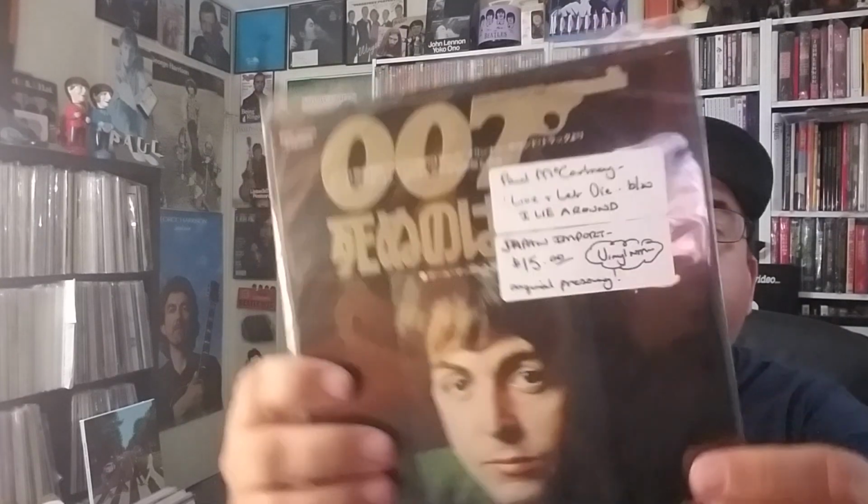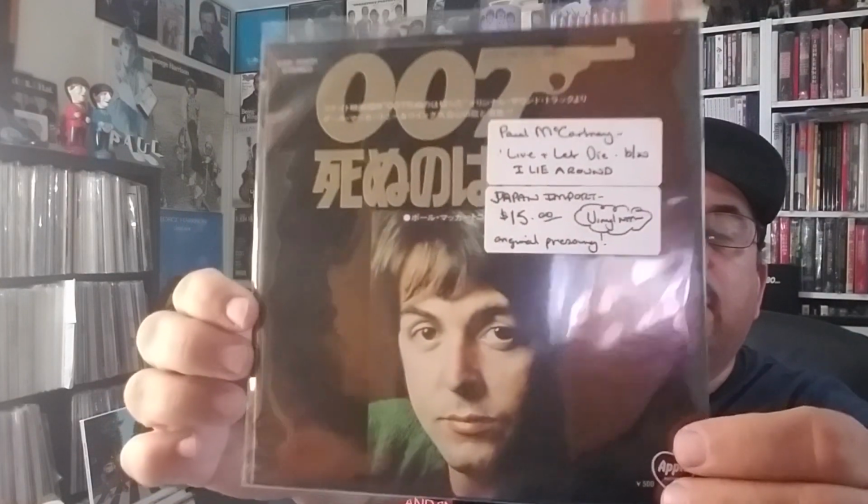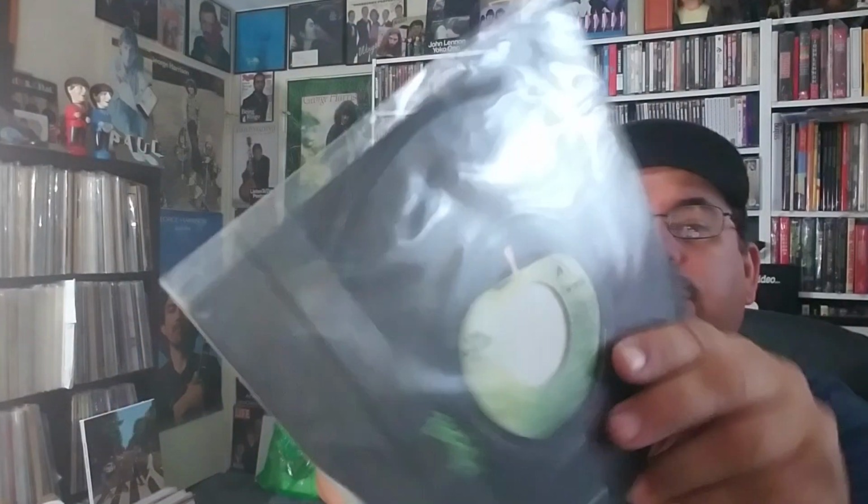This one here was really cool to get because it's a Japanese Live and Let Die. And I like the 007 logo up there. Live and Let Die and I Lie Around. One of those interesting, rare B-sides from Paul.